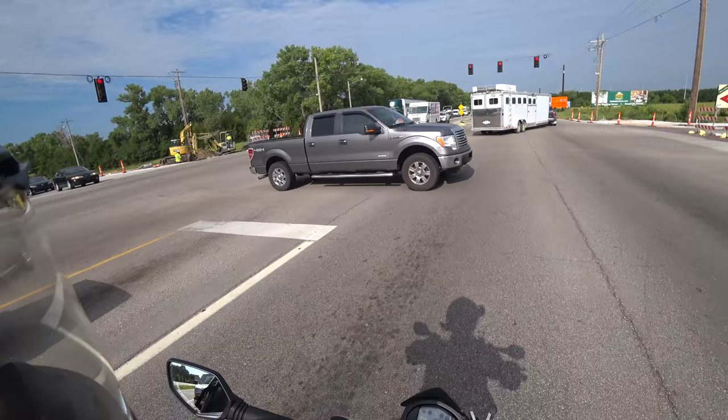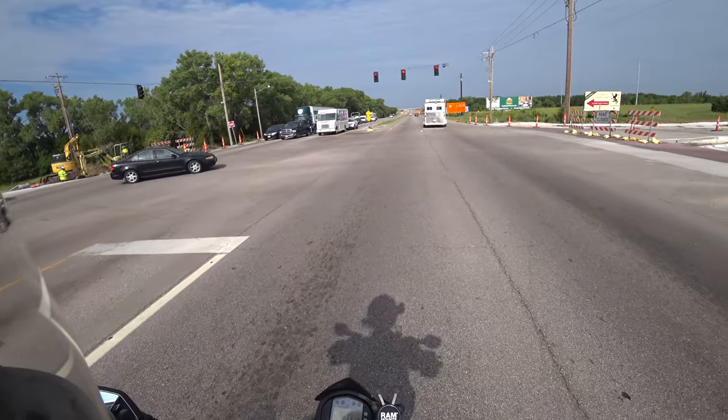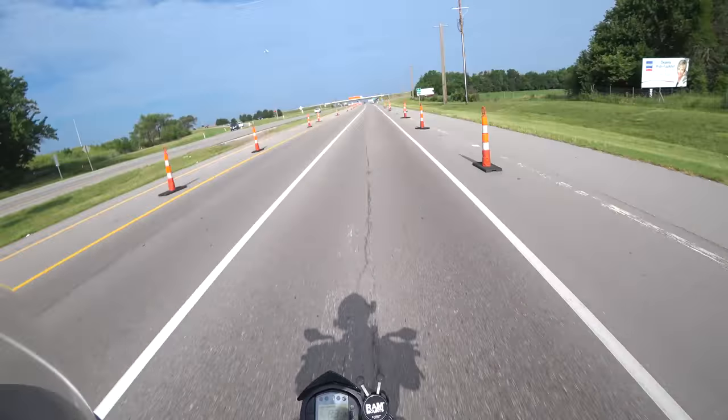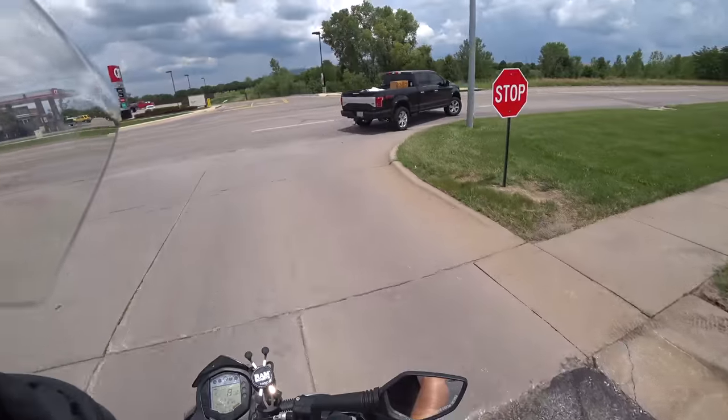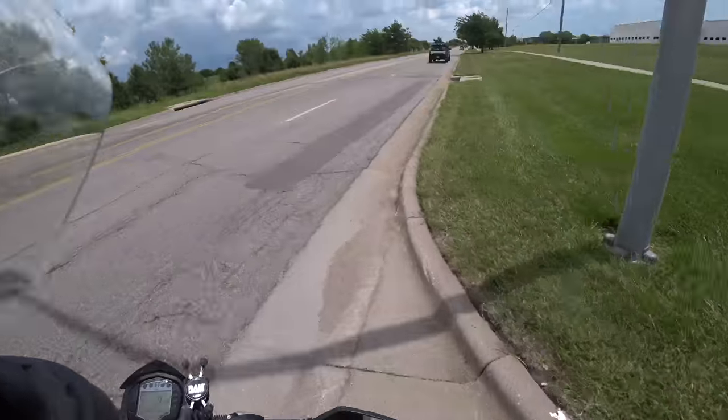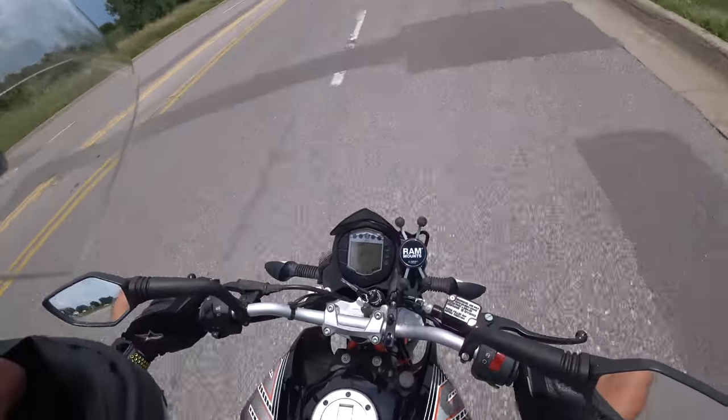Looks like some Harley action over there. And it looks nice too. I finally found out where the rev limiter is on this thing. It's actually pretty far up there. I think it's 10 grand. That's a nice truck, you might say. I am starving, so let's go get some food.